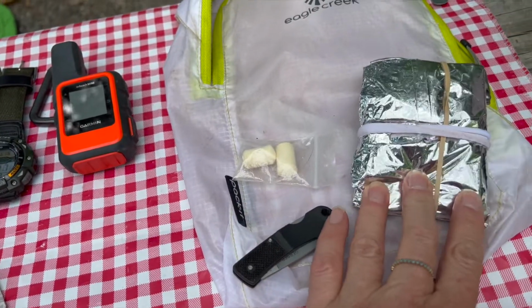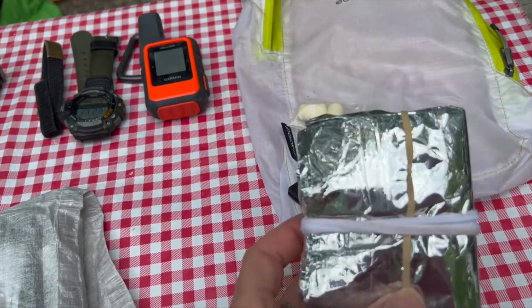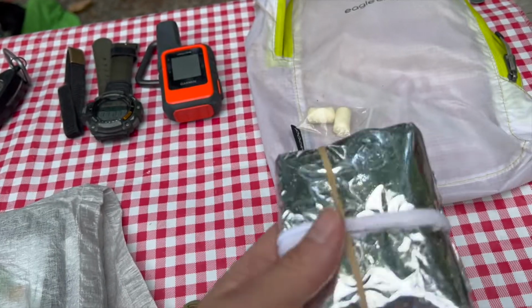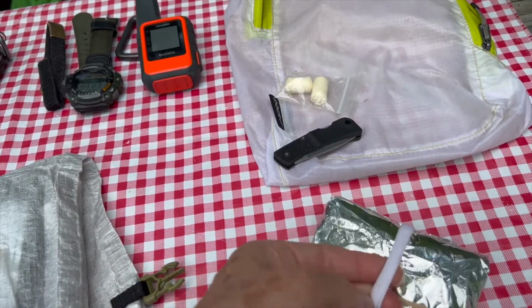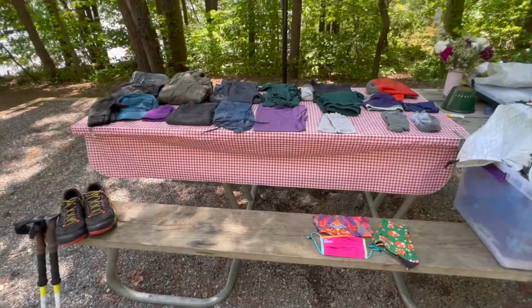And then this is just an emergency blanket, and this can come in handy if somebody gets super wet, has hypothermia, things like that. If your tent gets destroyed, who knows? And then this is just an extra hair tie as well. Sometimes hair ties break, so it seems like a good place to keep it.